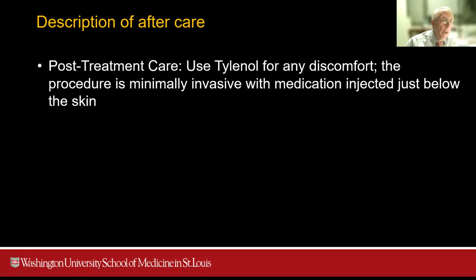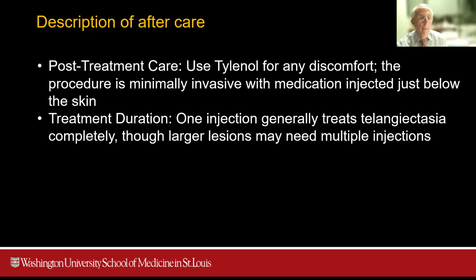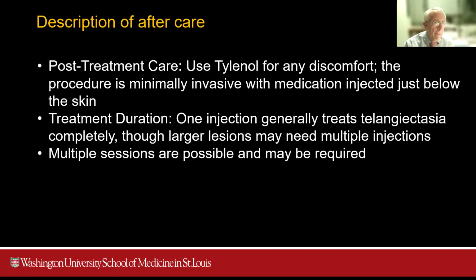So the description of aftercare is really quite straightforward. Very little pain. I only recommend Tylenol for any discomfort, but few of my patients report any discomfort. So it's minimally invasive, and the medication is injected just below the skin, barely deep enough to cover the bevel of the needle. One injection generally treats the telangiectasia completely, although for larger lesions, and I'm going to show you an example from a lip, larger lesions may need multiple injections. Multiple sessions are possible and oftentimes are required.